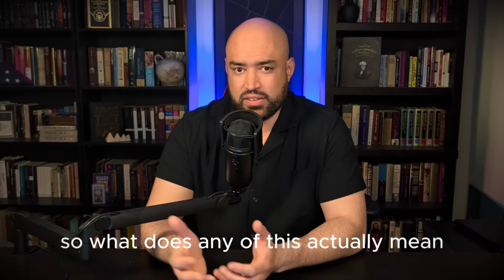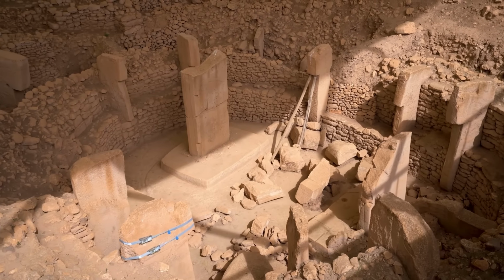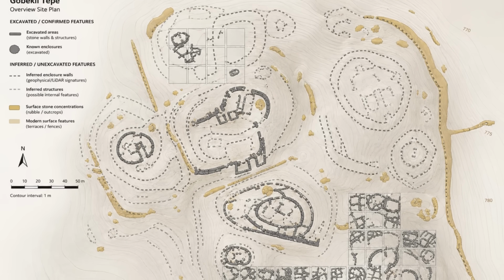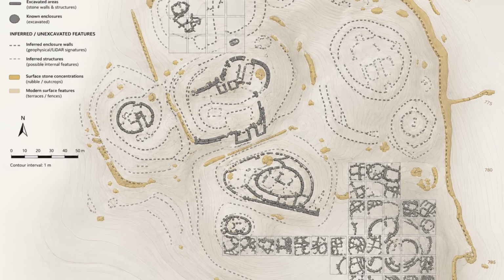So what does any of this actually mean? If we are to apply first principles here and make the assumption that humans are thinking practically, not just symbolically, think about what that demonstrates. What you see here is an understanding of the local ecosystem. When I say that Gobekli Tepe is engineered water infrastructure, what I'm saying is simply this. Water infrastructure isn't a feature of the site. It is the organizing principle of the site.